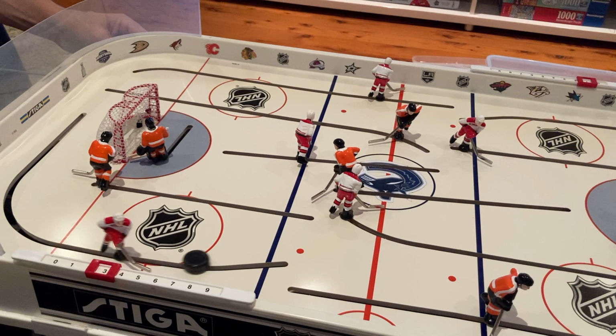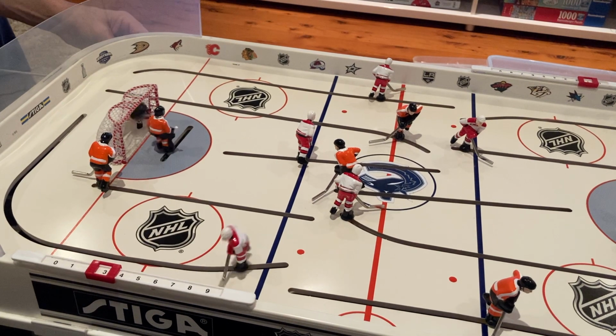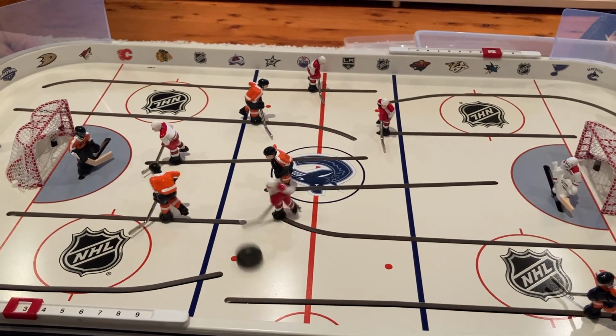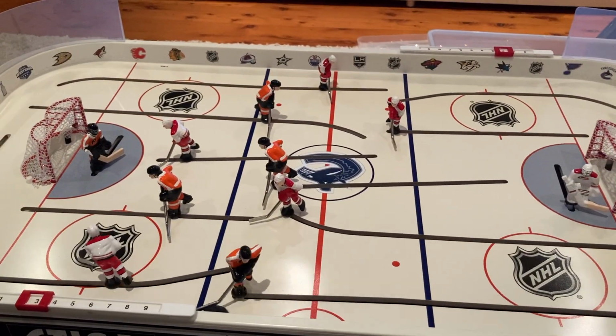Have a look here. He finds a narrow gap there on Hart's near post. The defenseman's not doing him any favours. Looks like Carter Hart's expecting the pass. Doesn't cover his near post. Pacioretty doesn't need that much room. 4-2 to the Flyers. Canes slightly back into it. Freddie doing his thing though, keeping it close.